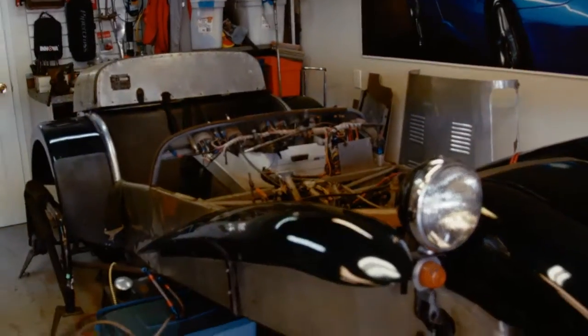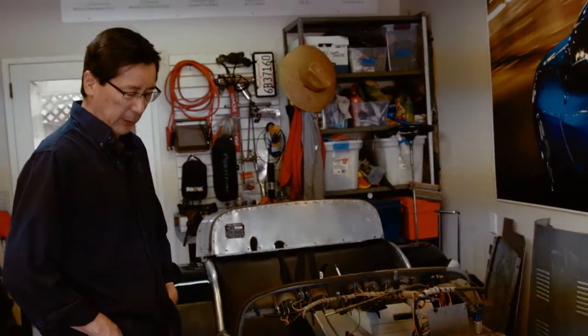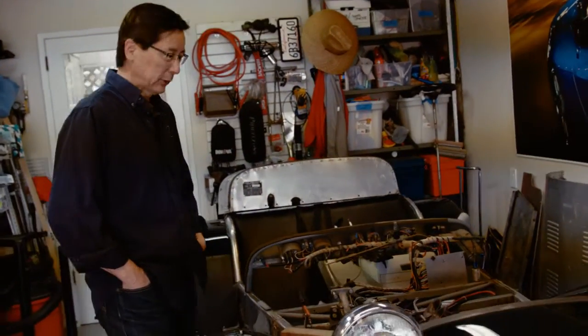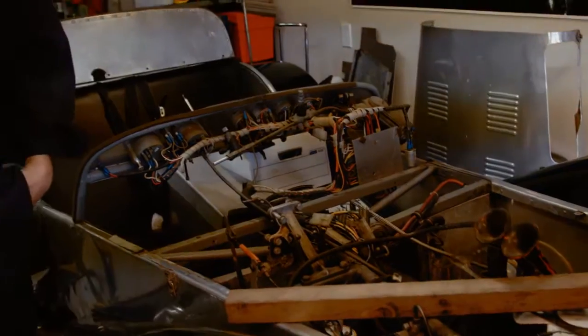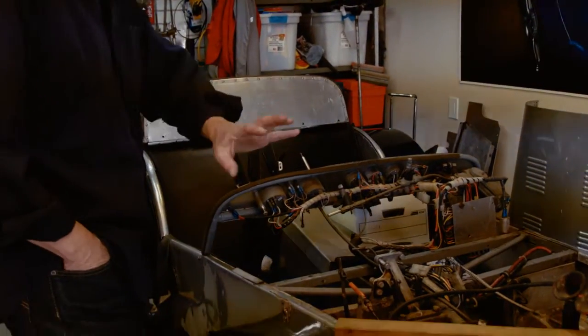So this 7 has an interesting story. I acquired this 7 probably, trying to think of what year it was, 1980-ish or so. We drug it home on a trailer, much to the demise of Laura. And then we did a ground-up restoration on it. And that's pretty well documented actually on our website. So all the skin and everything else got taken off.